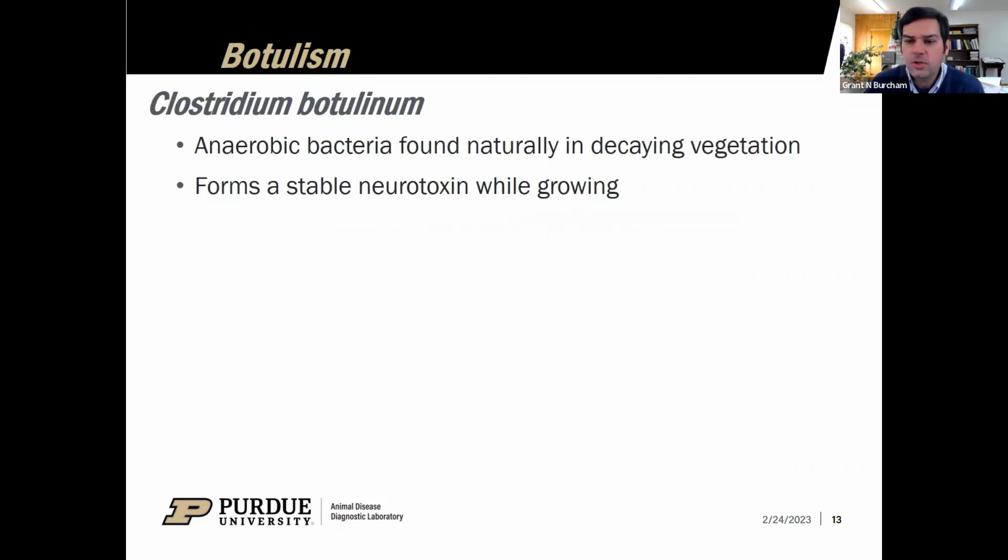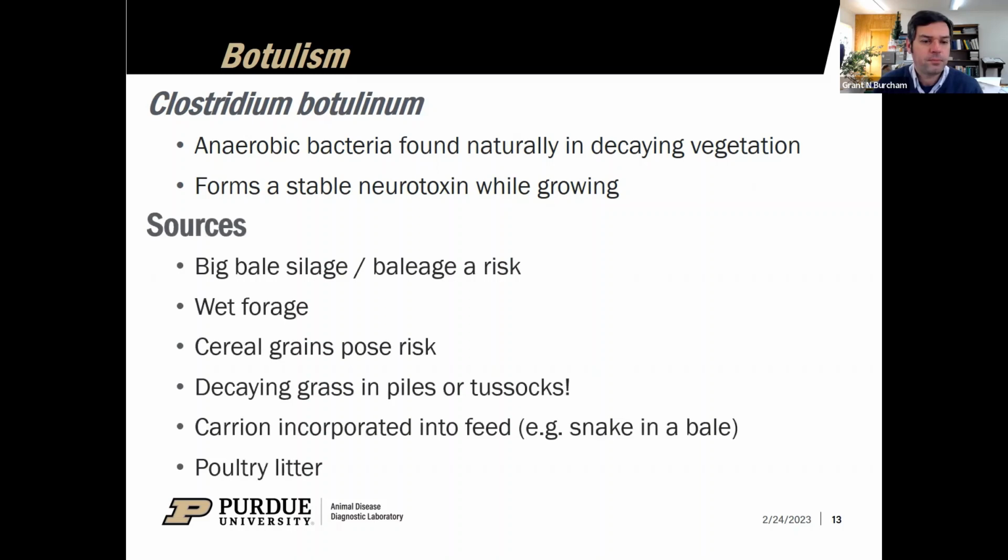All right, we're going to move on to botulism, another bacterial disease, but interestingly, it's not the bacteria itself, like listeria, that causes the disease. It's a toxin produced by the bacteria. So Clostridium botulinum, an anaerobic species, naturally found in decaying vegetation, also present in the soil, forms what we call a stable neurotoxin while it's growing. Lots of different sources of risk.